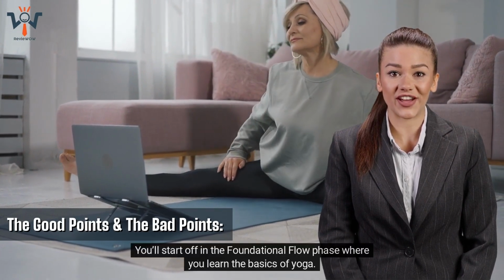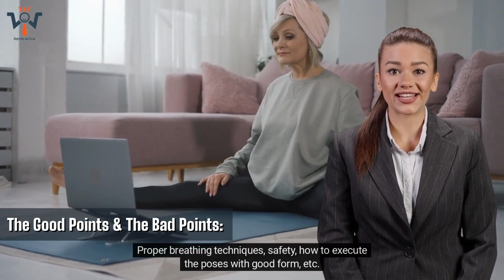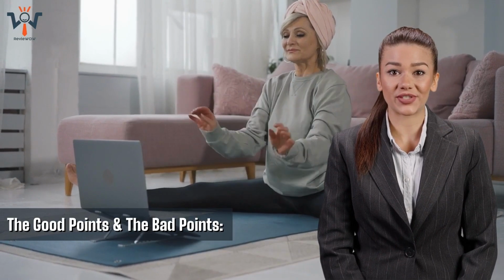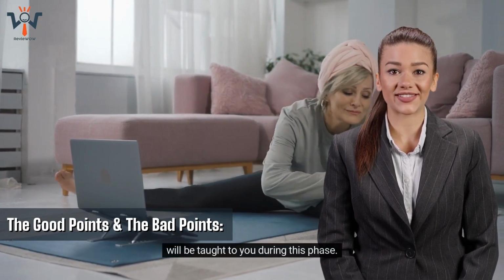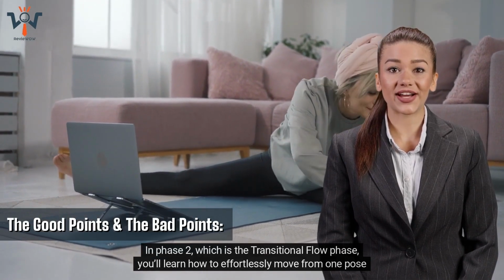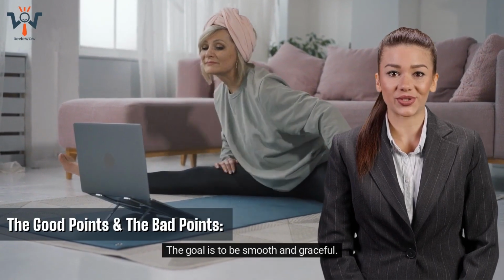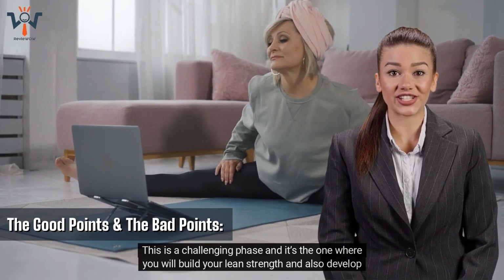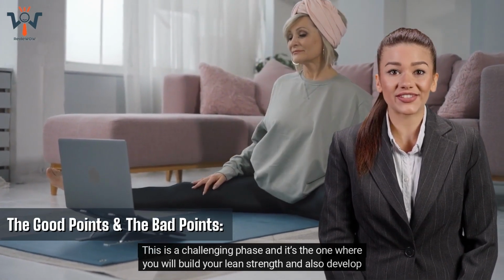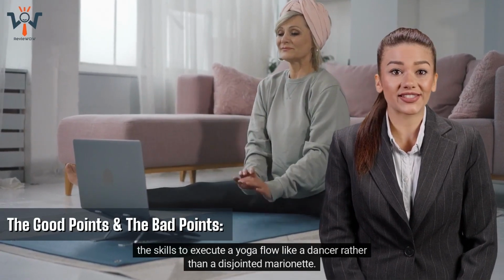You'll start off in the foundational flow phase where you learn the basics of yoga. Proper breathing techniques, safety, how to execute the poses with good form, etc. will be taught to you during this phase. In phase 2, which is the transitional flow phase, you'll learn how to effortlessly move from one pose to another. The goal is to be smooth and graceful. This is a challenging phase, and it's the one where you will build your lean strength and also develop the skills to execute a yoga flow like a dancer rather than a disjointed marionette.